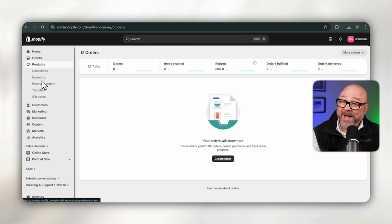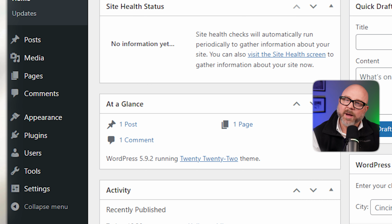WordPress is more complex. You need to find hosting, install WooCommerce, choose a theme, and then set everything up manually. It gives you more control, but can feel confusing if you are new to websites.